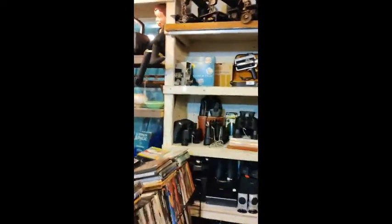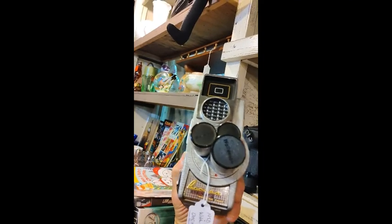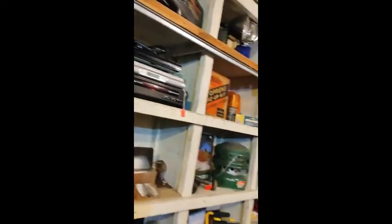Look at this camera. Isn't that cool? That's nice. I don't know what it is. What is it? Huh. I can't see that without my glasses. Something iMatic. But it's a cool just shelf sitter. Oh, Revere iMatic. We got lots of them.